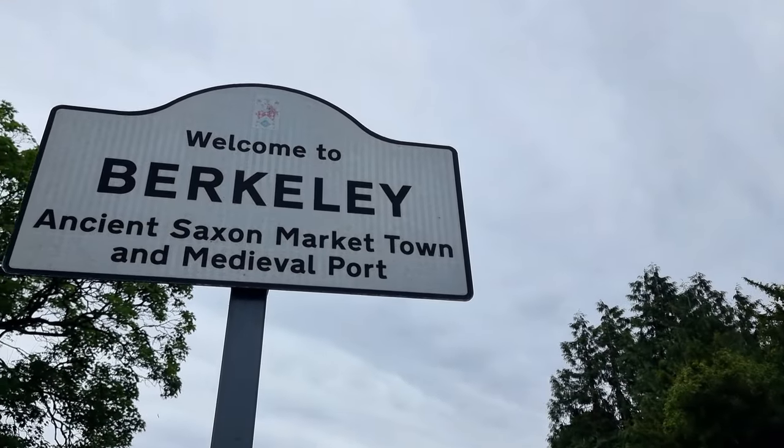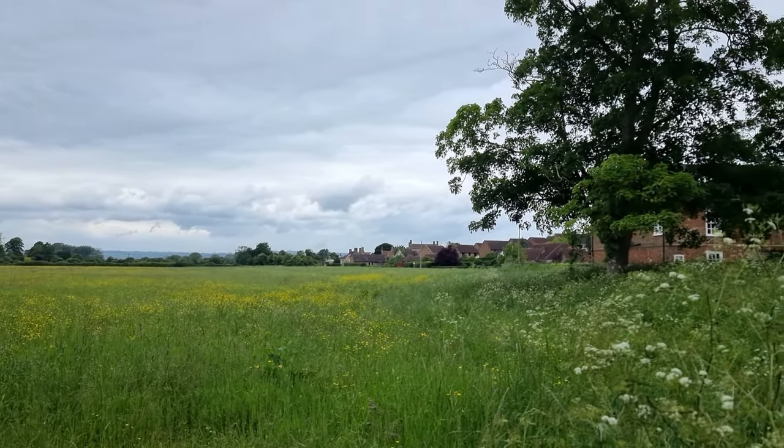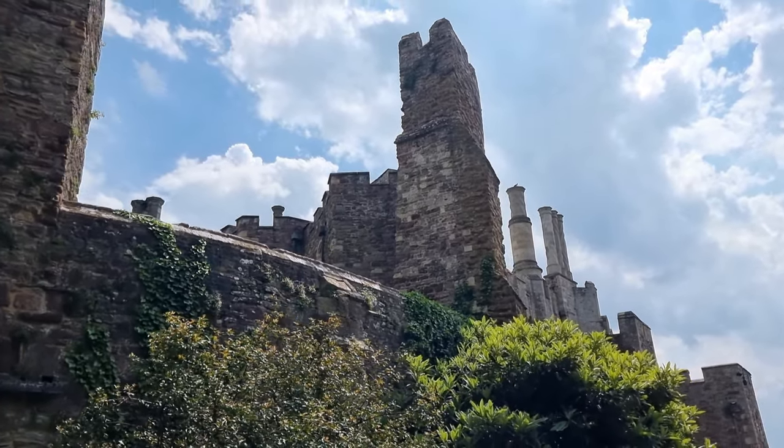Hello everyone. Today we explore the mystery with a touch of spooky as we dive into the captivating history of Berkeley Castle. Overlooking the village of Berkeley in Gloucestershire, England, Berkeley Castle was built in 1153, and over the centuries it served an essential role in English history, with its earls participating in many important battles.